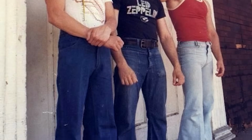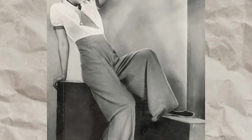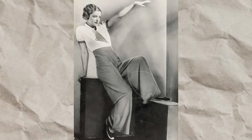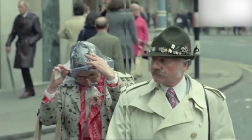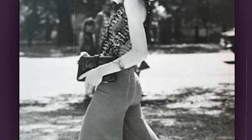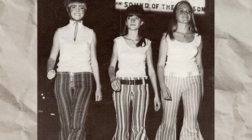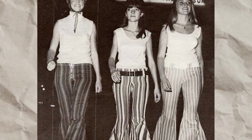Platform shoes transformed every sidewalk into a personal runway, even if staying upright demanded the balance of a tightrope walker. And let's not forget those psychedelic prints, swirling in every hue imaginable, turning even a grocery store visit into something that resembled an art exhibit.